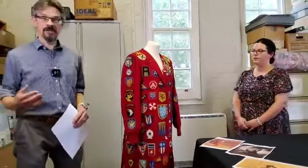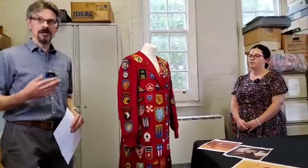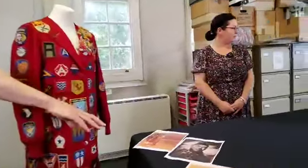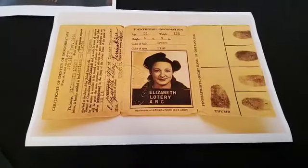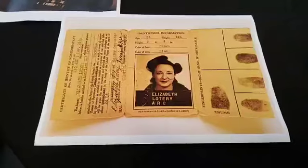And then later in the war, later in 1944 into 1945, she was doing various roles that were based on the continent. There's a photograph of her here, in fact. This is her American Red Cross pass that you're having a look at here. And so towards the end of 1944, she was described as the program director for the American Red Cross in Paris.